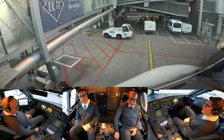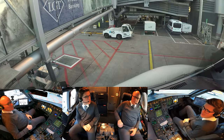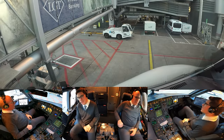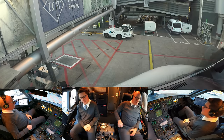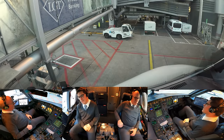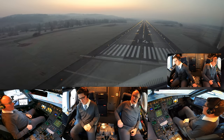So always tricky, also with a 319, to get the right speed. It starts reducing in time. It's just slowing down, not that good. But we know it works somehow. But it was a calm approach. Very nice. But there should have been less.